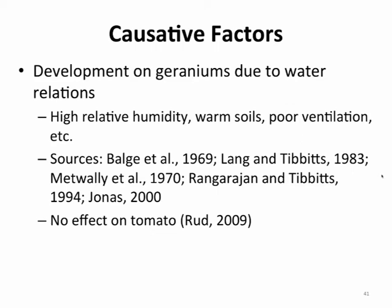So basically where that left us is that we felt that the anatomy was different of the lesions on ivy geranium versus tomato. And so we began looking closely at causative factors. And there's lots of information in the literature dating back to the late 60s and early 70s and then through the 80s and now into the 2000s that really tie the occurrence, the development of these lesions on geraniums to water relations. Things like poor ventilation, conditions that minimize geranium's ability to transpire and so forth.